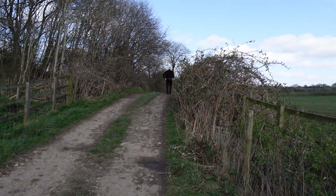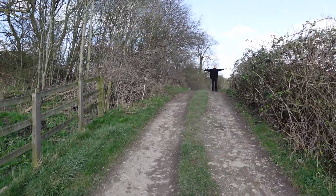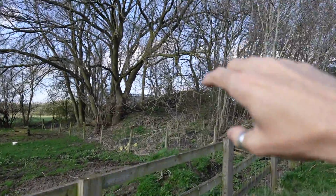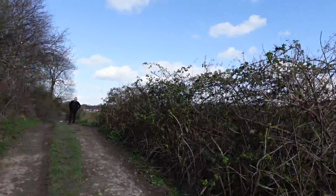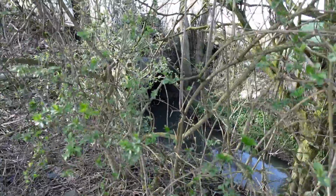Phil's got the ump. So whether the line would have gone underneath here, I don't think so. I think it'd have gone over, wouldn't it? Because there's a bit there that's like an embankment. So it would have gone over. Oh, mate. It's tough.